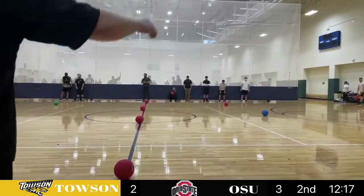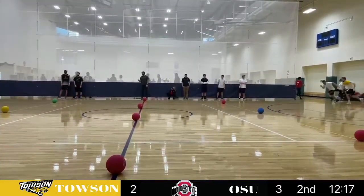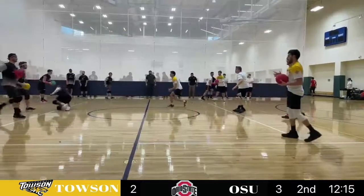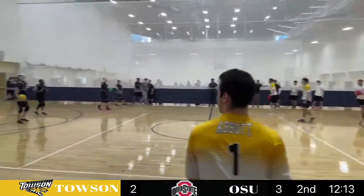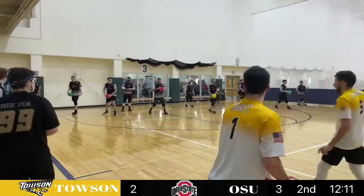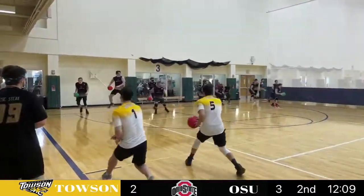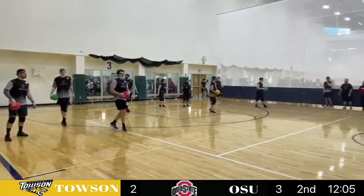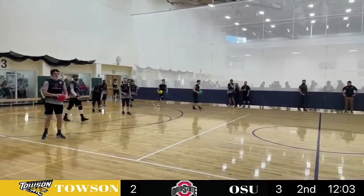Towson ready. Ohio State ready. Crap. I forgot to hit the timer. That's on me, guys. That's on me. I'm sorry. We're good. All right, cool. We didn't miss too much. No one got killed off the exchange. Did Miller get hit? No, he's safe. Miller's fine. Let's see what Ryan's going to do.